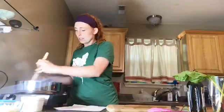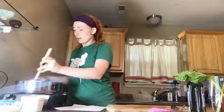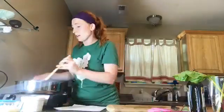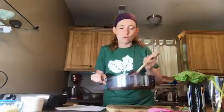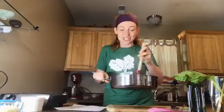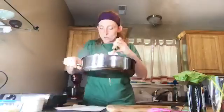Okay. So here is our second recipe. And I will be honest with you, this is one of my favorite recipes to do. I think it's a real crowd pleaser, and it's very beautiful when you serve it. Okay. So it's still really hot, as you can tell. Okay, so this is our lemony garlic chard.